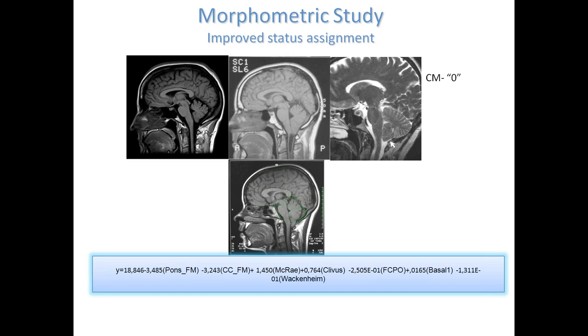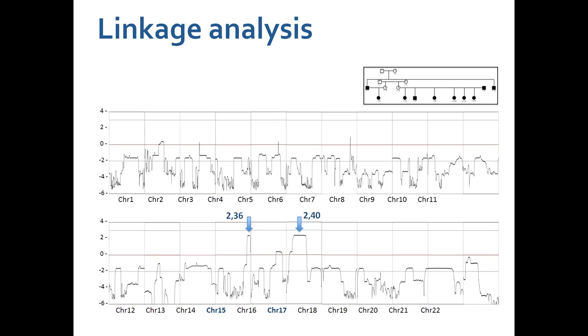And one of the things that we considered was measuring the posterior fossa of all the members of the family, so as to assign an affected status independently of the tonsillar descent. And that gave rise to the study that Aintzane will tell you about in a minute, to compare the cranial posterior fossa from controls and patients, just in order to be able to classify patients in this pedigree.